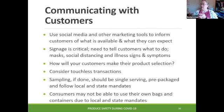If customers are bringing bags or containers to the farmer's market, is it allowed? If so, how are you and your staff going to handle that? So we're going to bring this back to the point of the individual farm and the choices that you're helping guide your growers through in terms of what strategies and procedures they're going to employ.